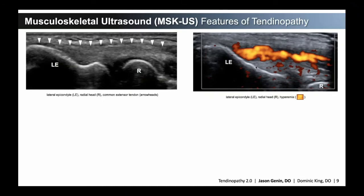So for example, we wanted to see what, on ultrasound, we as experienced users can differentiate in features of tendinopathy. If you see on the screen on the top left, we can see a normal tendon there, and we can outline the features.